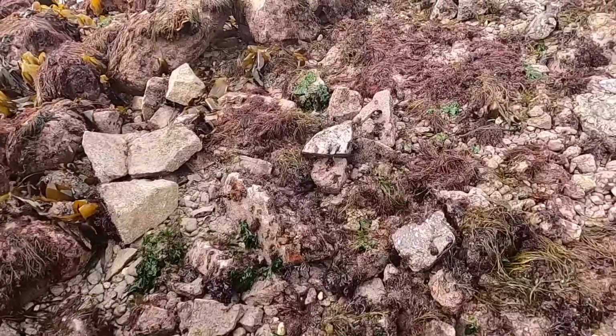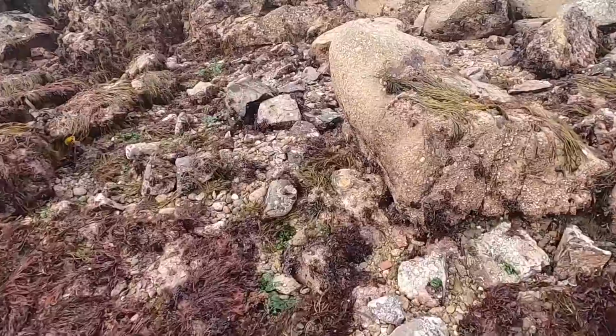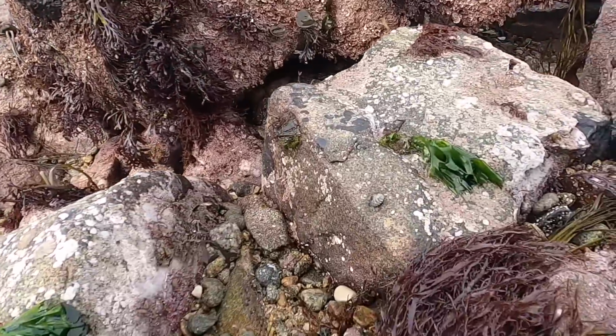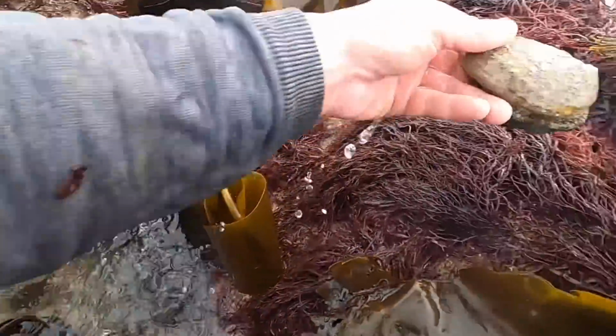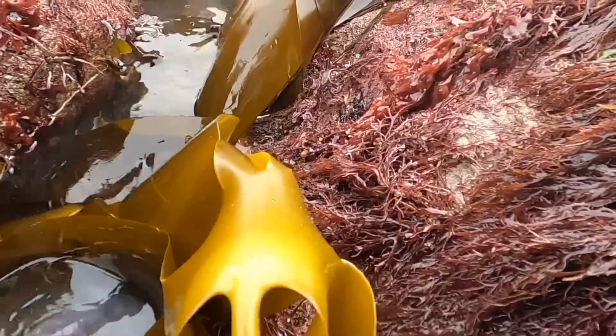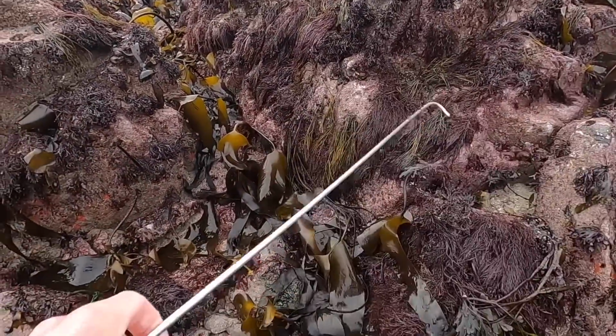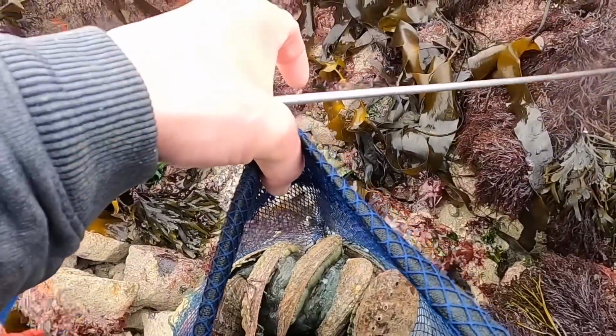Haven't found any lobsters yet. There's not a huge amount of lobster holes here. It's more just for the abalone. But hey, we're still looking, baby. One. Is there any more? That is the big question. Another one down. You two. Starting to get a bit of a bag full now.